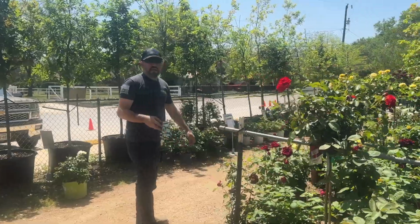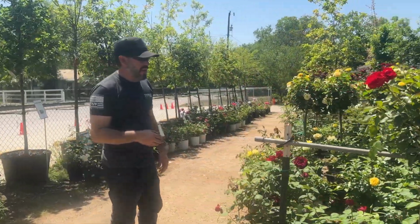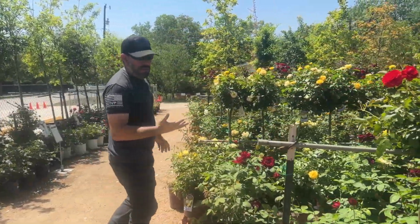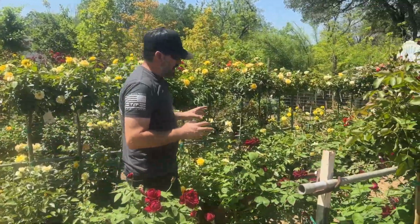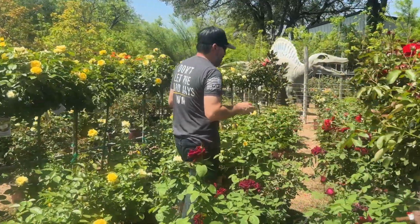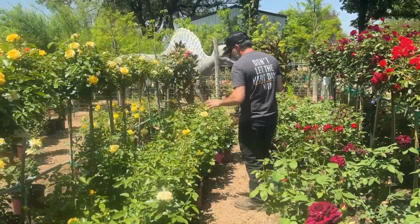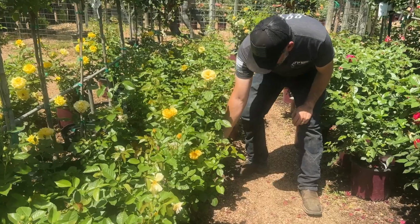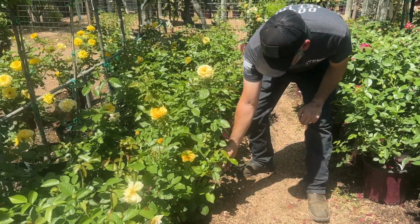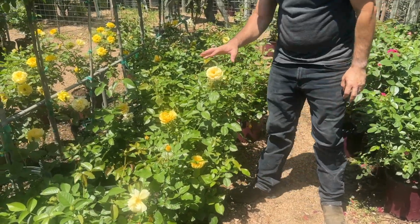There's one that I just got off the phone with Angie about. She wasn't able to come out today. We had some things going on. We had to pick up some fertilizers today, but this is one that I called her about. It's Julia Child, because I want another yellow. There's the name right there. It's a floribunda. Absolutely beautiful yellows.